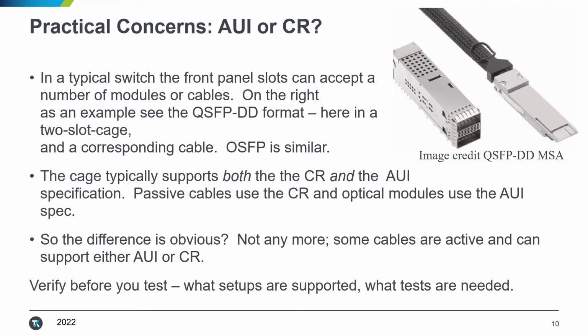So if you plug in an optical module, you are using the AUI interconnect support of the switch. If you plug in a passive copper cable, you are using the CR feature of the switch. Now, is it really obvious what is a cable and what is a module? Well, it used to be, but cables could very easily today be active optical cables.